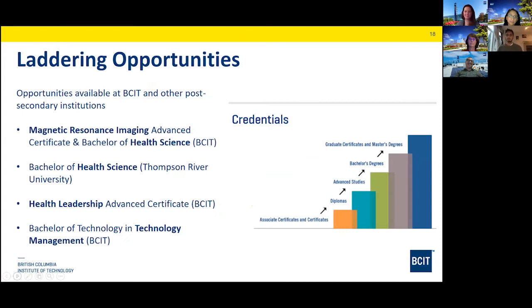And let's go on to the next slide. And so we'll talk about laddering opportunities. For those of you that do get accepted to this program and successfully complete the program to get involved in the field of nuclear medicine, there are other opportunities that you can consider after you've completed your studies for the diploma portion. So there is the magnetic resonance imaging advanced certificate program, as well as the Bachelor of Health Science internally within BCIT. You can also consider externally with Thompson Rivers University, the Bachelor of Health Science. So that's a great opportunity to achieve that bachelor's level and have a combination of credentials, one from BCIT and one from an external organization.